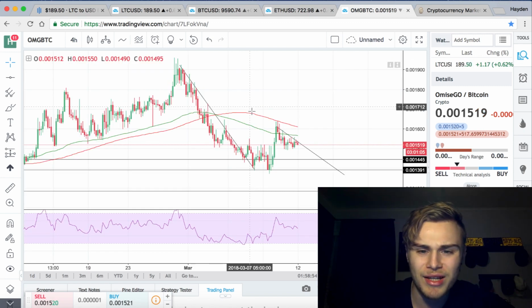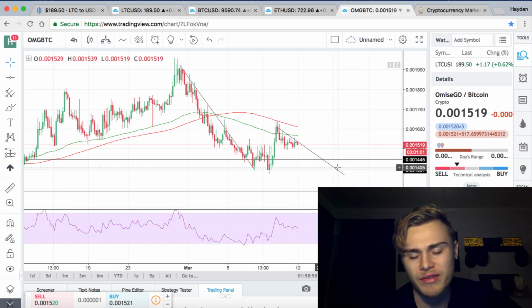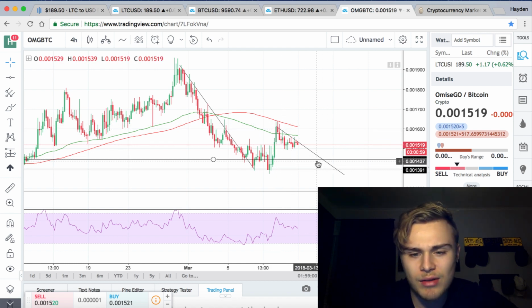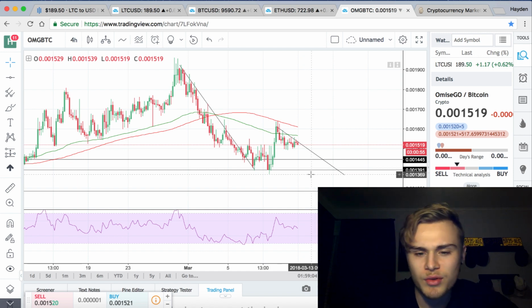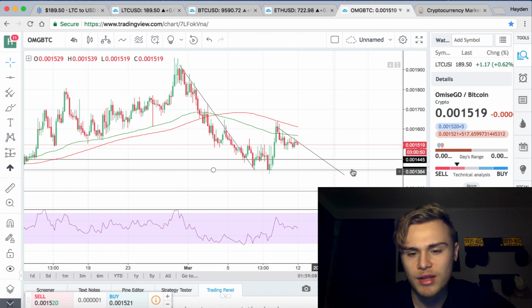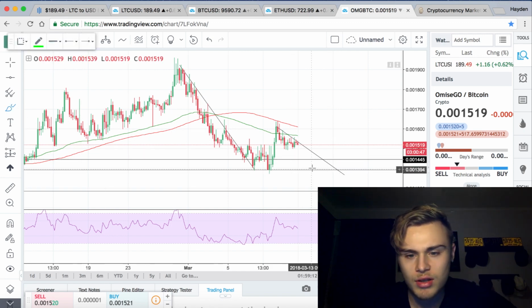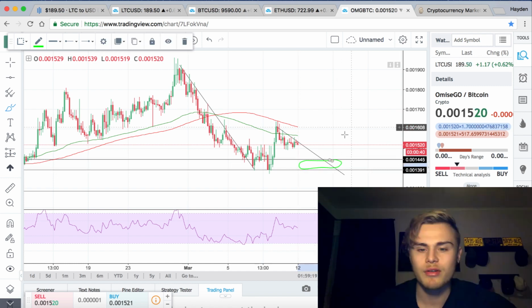I think it did have its high. It did test the middle moving average, could not break through. I do believe it's going to go lower, probably down to this line or in between this range. So my advice is don't buy OmiseGo right now. Wait for it to hang around this range in between these boxes. I'll just circle it right here. Somewhere around this area I would consider a buy zone.